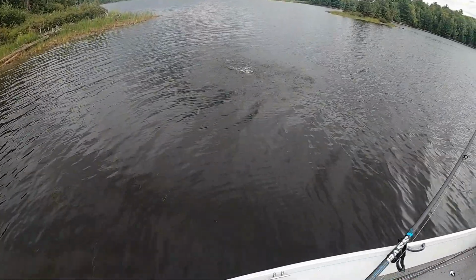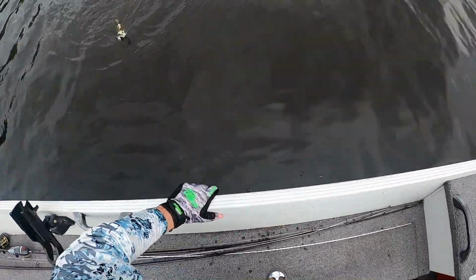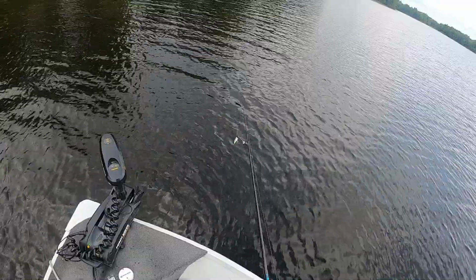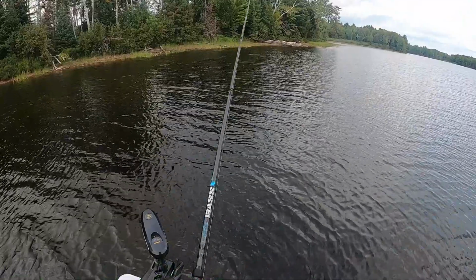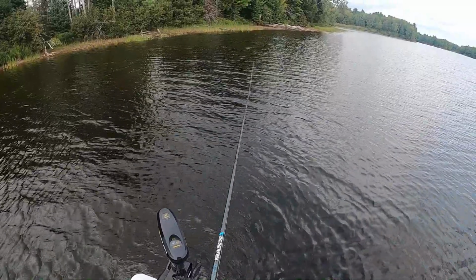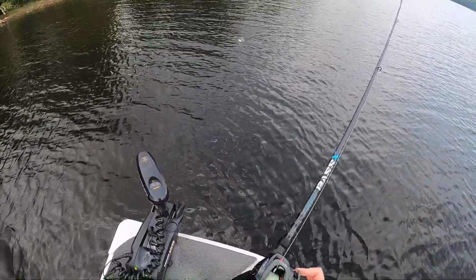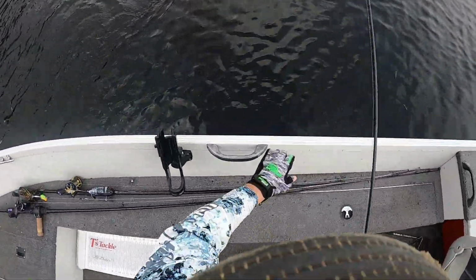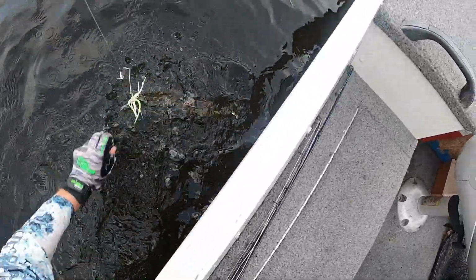Oh, there's a fish. Little northern. Man, oh man, that thing is tiny, isn't it? Look at how small this northern is. That is a tiny pike right there. Man, oh man, I've been catching a lot of these things in the past half hour.